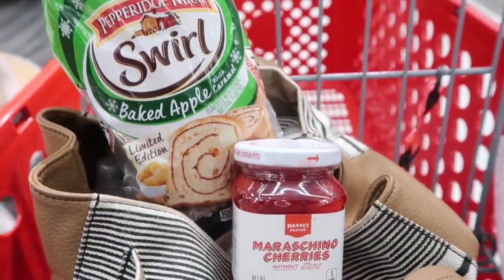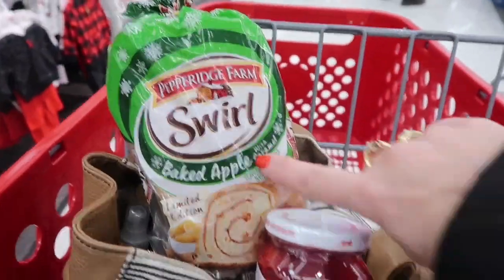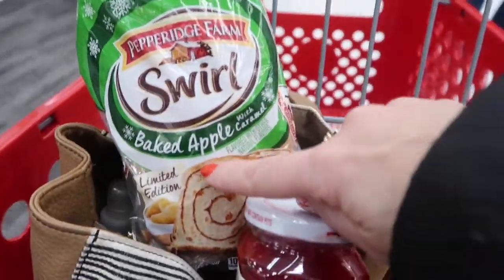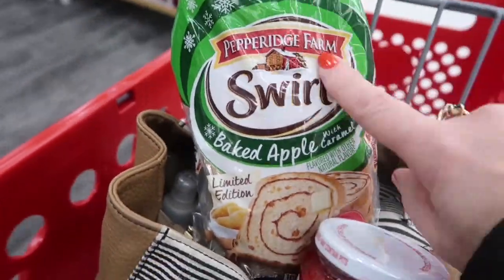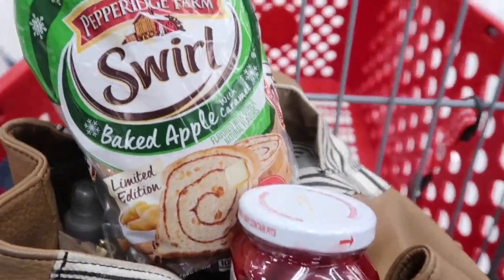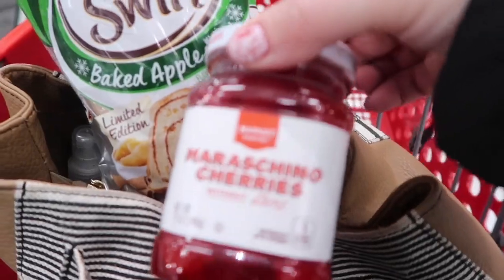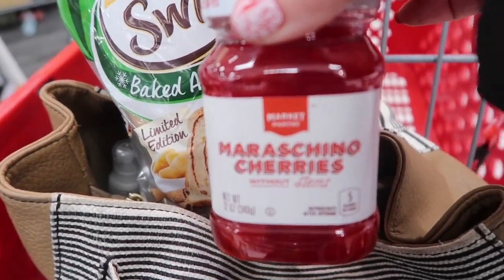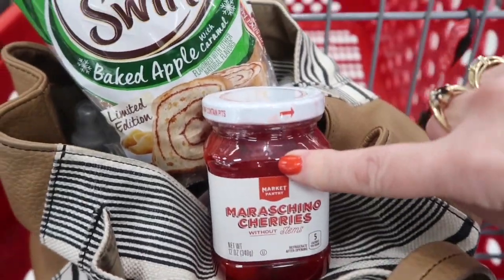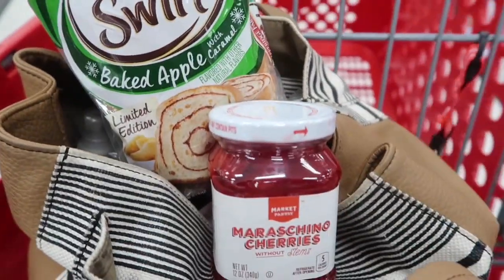Target was a bust. Everything is picked over, nothing that I needed, but I did spot this bread and it looked too delicious to pass up. It's baked apple with caramel. I have never seen that. Every year they come out with the same ones, but I think this one is new. And then I'm getting some of these right there. I always add these to our eggnog, and oh my gosh, it kicks it up a notch. It's already delicious, and that just makes it even more delicious.